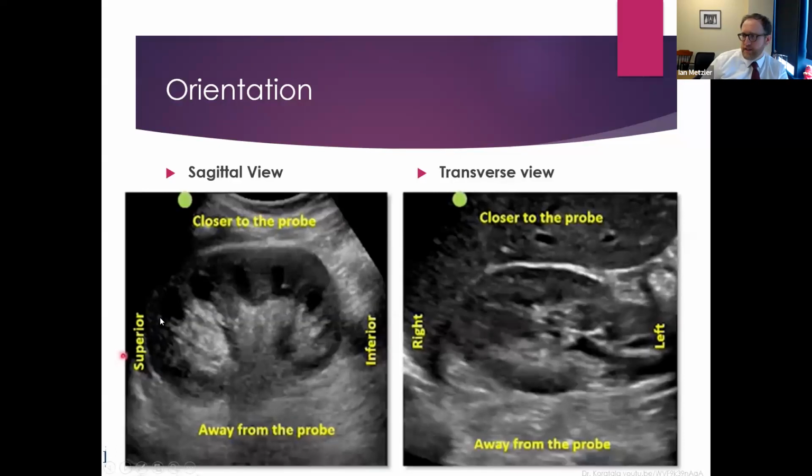First, we'll talk about orientation. So the sort of clinical standard here is when you're looking at the kidney in a sagittal view, the head is always to the left, feet are always to the right of the image, and then the top is always going to be close to the probe, and the bottom is always away from the probe. At least with abdominal imaging. With transrectal imaging, it's the opposite, because the prostate is above the probe.